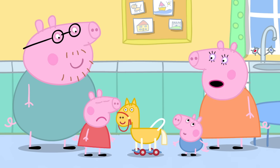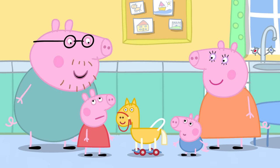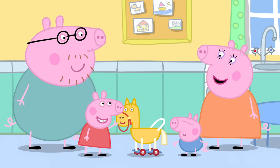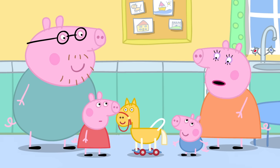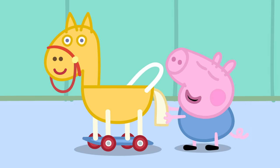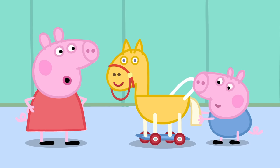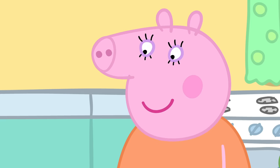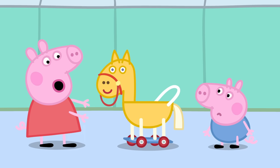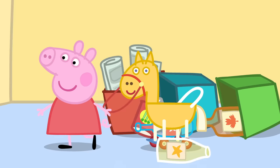Horsey. Remember, children, Aunt Dottie sent the present for both of you. You'll have to share. Sharing can be fun. Can I play with Twinkle Toes first? Let George have the first turn. He's the youngest. Horsey, Horsey. George likes playing with Horsey. George, it is called Twinkle Toes, not Horsey. Now it's Peppa's turn. I am Princess Peppa with my magic horse, Twinkle Toes. Peppa likes playing with Twinkle Toes.